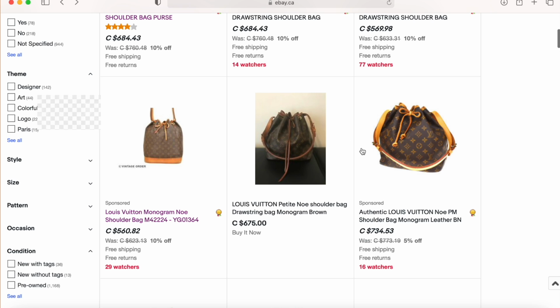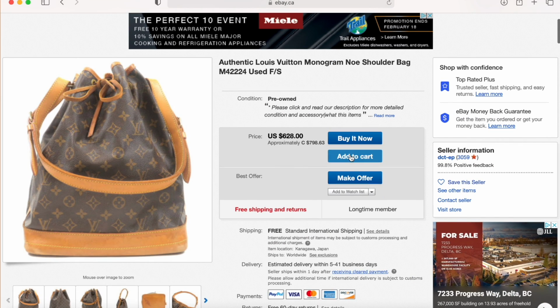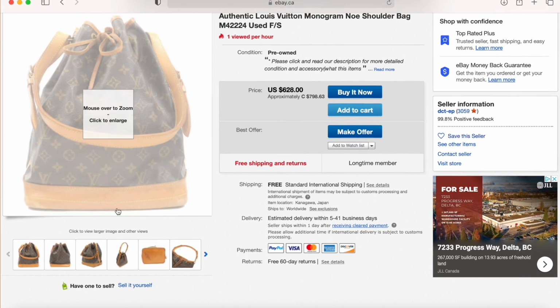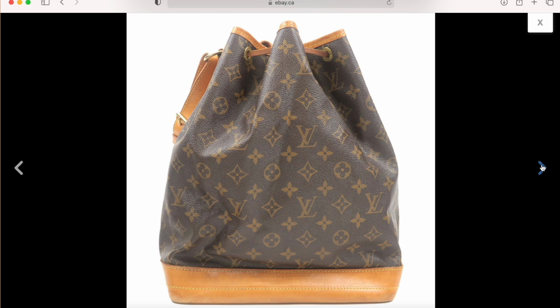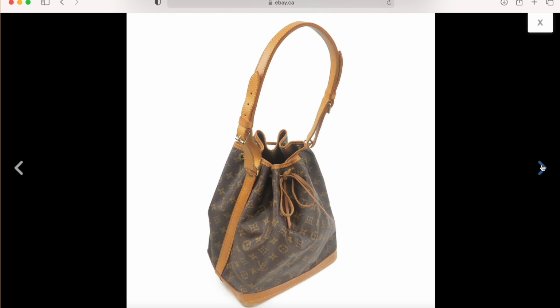Let's keep looking. This one looks good. I've looked at this one, I think, in the past. $800, so right at the higher end of what I'm willing to pay. Good feedback. Located in Japan. Let's take a look at the bag. Leather's pretty decent on both. That's pretty good. The handle looks good.